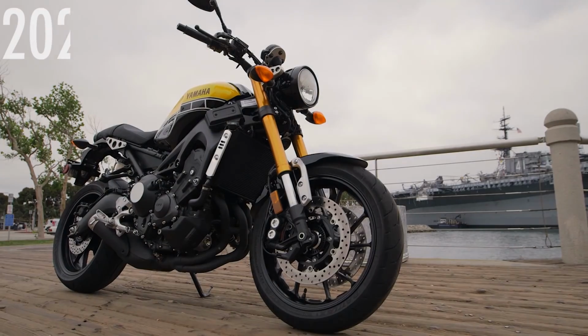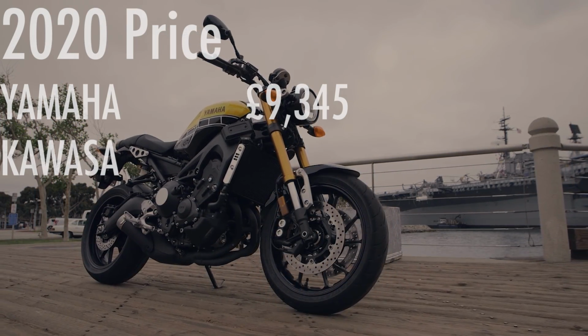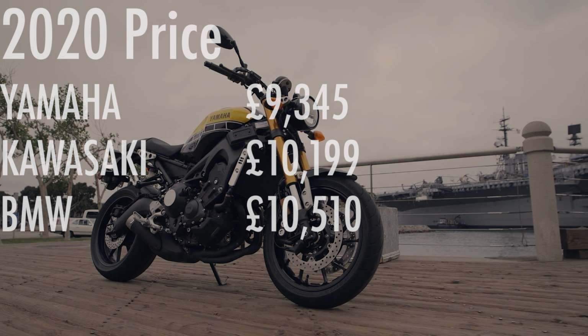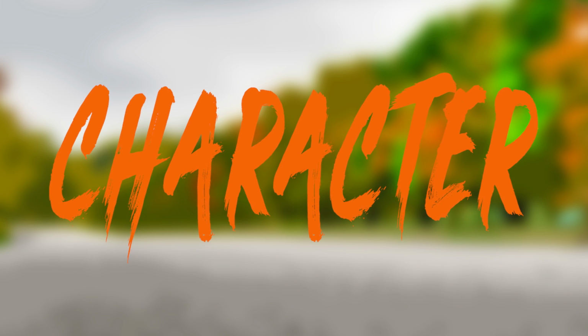And then for a lot of us, the deciding factor, price. Yamaha is the cheapest, followed by the Kawasaki, then the BMW, and finally the Triumph. But not by a huge margin. So in terms of who wins, we've got our specs out of the way. If you're looking for bragging rights, there you are.